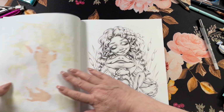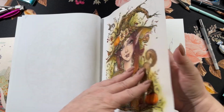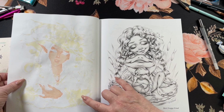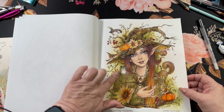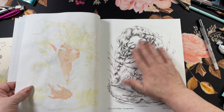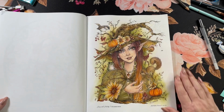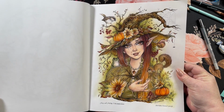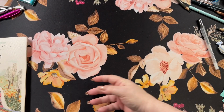You can tell here that the markers bled through, and the hat and such was done with the markers also, but the distress ink didn't bleed through this page. I do have water on there, but I didn't put as much water on, so I always have paper back here too, because I didn't want to mess up this cute little frog. But there she is. And she's got sparkle. Turned out really nice. Like how I did her hair.